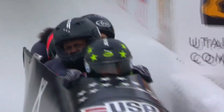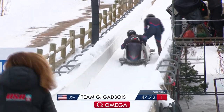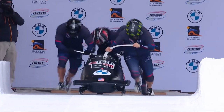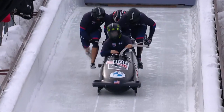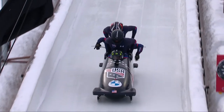That is 1.15 away from the track record, which is a 46.57. Track records fell in men and women's skeleton, were established in the monobob, but the women's bobsleigh didn't manage. They broke the finish record, didn't break the start record, but no records broken in the two-man.